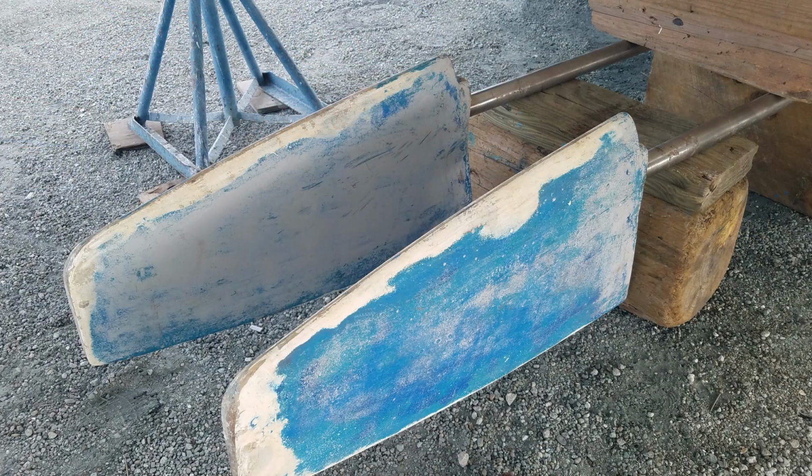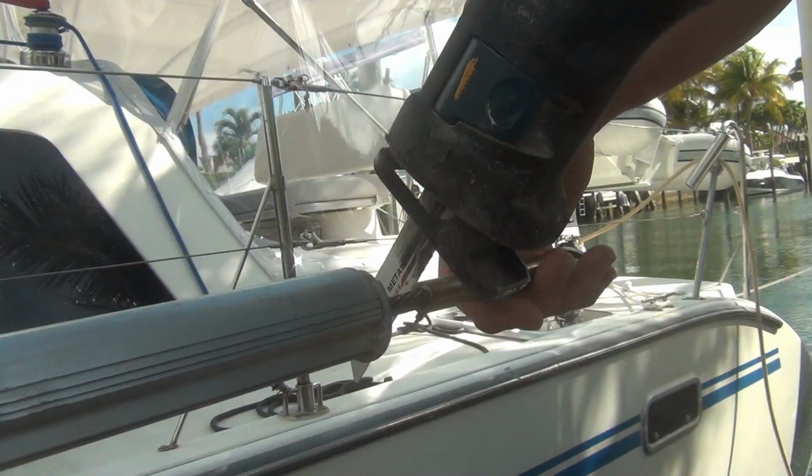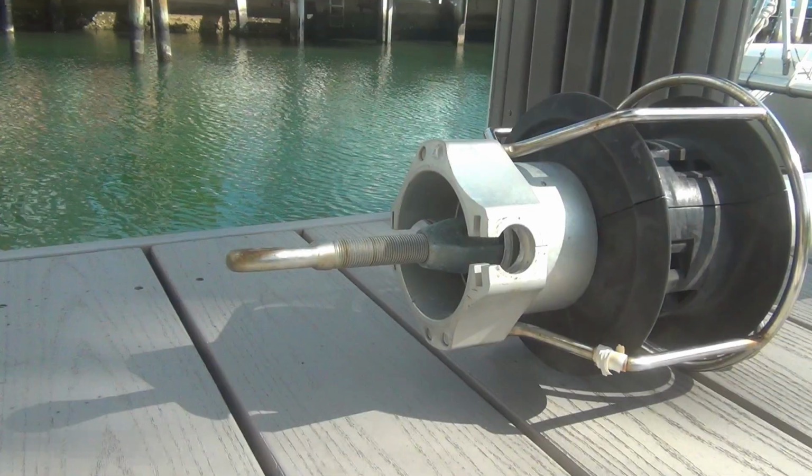Hooray! Done. While we had the boat out during the bottom painting, we pulled the rudders and replaced the rudder bushings. The old bushings seemed to be okay, but there was a little bit of a noise in the rudder, so we thought we would check it out, and while they're out, we put new bushings in.